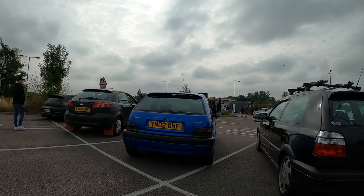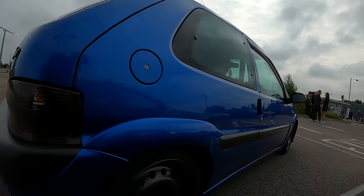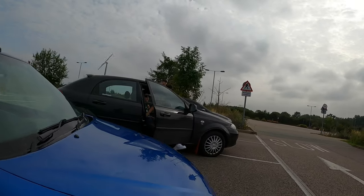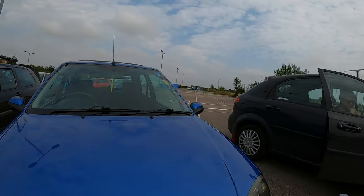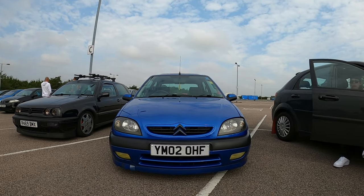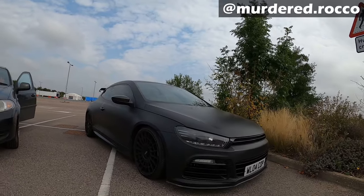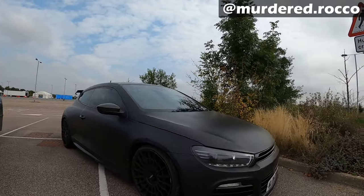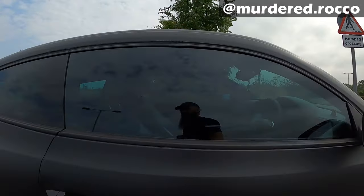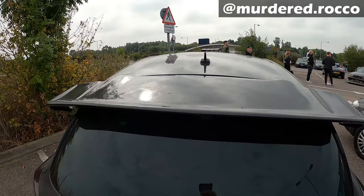Next to that we've got a Citroën Saxo. Steel wheels, lovely. Just a very clean, well, clean enough for its age. Black matte Sirocco. Rotiform wheels. You can follow it there. Carbon accent.